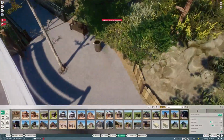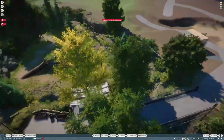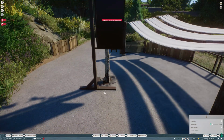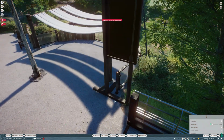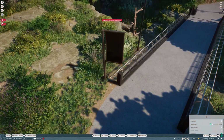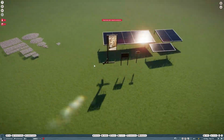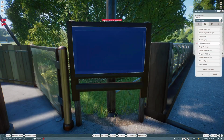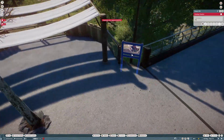And just doing a few little details now to the viewing area, adding a few signs in, adding some bins, benches, that sort of thing, just to keep the guest side of things in check. And then I end up inserting another sign here. I was going to put it in the middle here, but I've realized that the footing to keep this sign balanced is actually quite large, so it sits just next to the bridge. Then I add my custom sign in here for the Cougar Creek, and then I add the other signs in for the Cub Club. But I'll give you a closer look at these after the animal shots of the cougar.